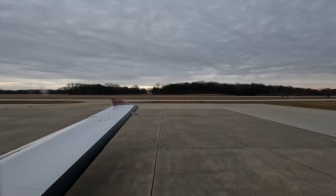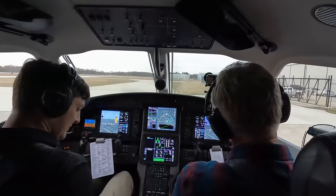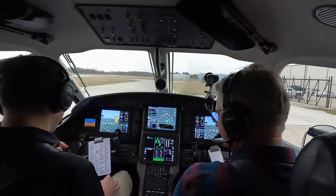Elkhart clearance, Pilatus, instruments to Jackson Hole. Pilatus for clearance on request. All right, that's flaps 15. And we've got the iceberg. Yep, see, there went the camera. But that's fine, just won't have it.